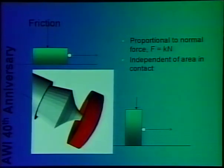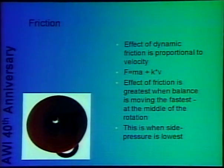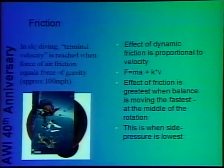So the theory we're looking at is the force of the pivot pushing against here, and of course when it stays down, the end of the pivot pushing against the capsule. Now the effect of dynamic friction is proportional to velocity, and the effect is greatest when the balance is moving the fastest, but fortunately that's when the side pressure is the lowest. So at least the laws of nature are working for us in that.